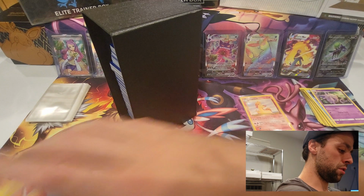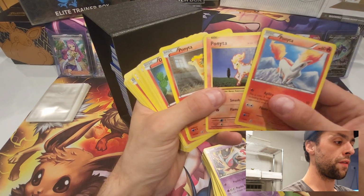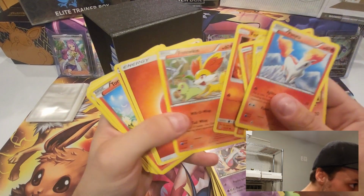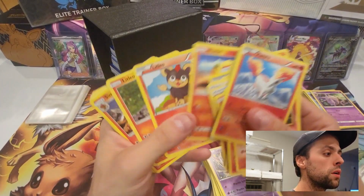That is absolutely insane. I have never found base set cards. I think I found some base set energies one time in some bulk, but I have never found base set cards before. Wow. Pikachu. These are some really, really good cards.